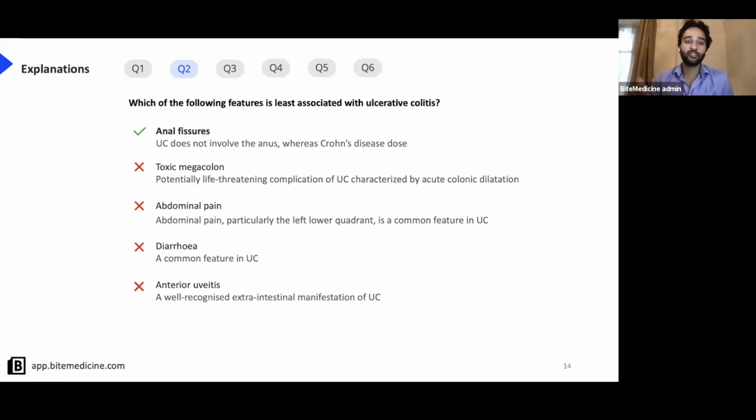So you would not expect anal fissures in a patient with ulcerative colitis, because ulcerative colitis affects the rectum and extends proximally. Obviously, the anus is distal to the rectum, so there is no anal involvement in ulcerative colitis. Nice and straightforward. All of these other four features can, of course, occur in UC. And if you haven't heard of some of these before, we will be covering them very shortly.